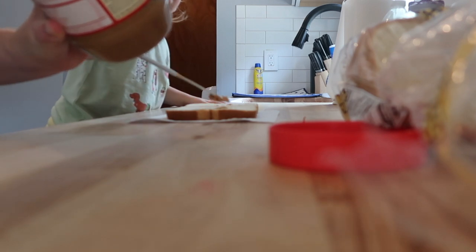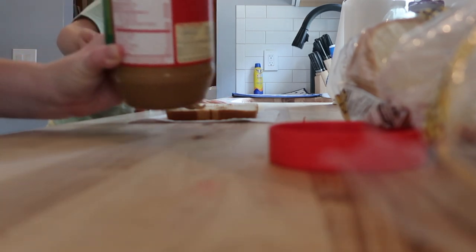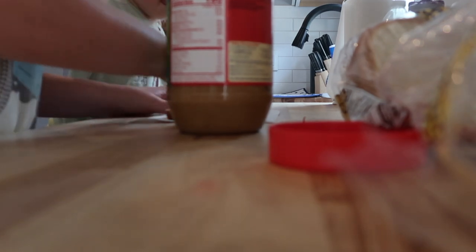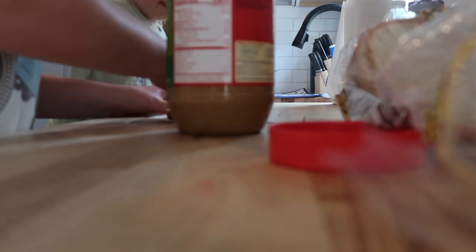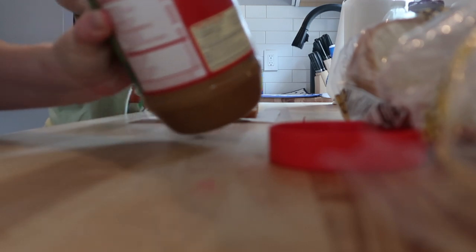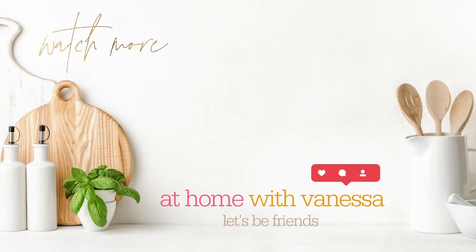I try to prioritize getting outside if we can, try to get some fresh air, try to get some outside playtime, especially early in the morning before it gets too hot. We've been having a lot of rain too. So yeah, try to get outside and play and get stuff done. So anyway, that's what a typical morning looks like at our house.